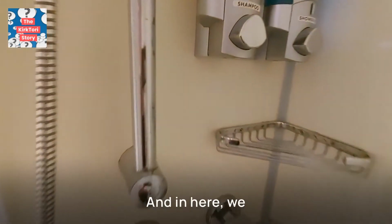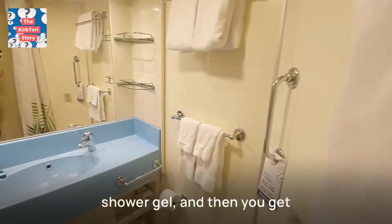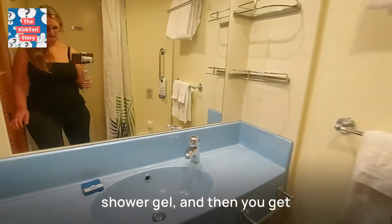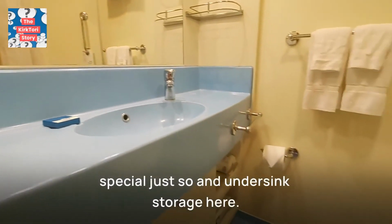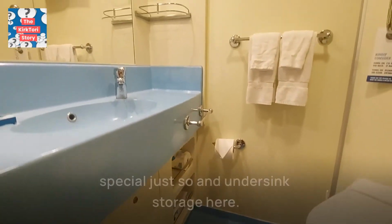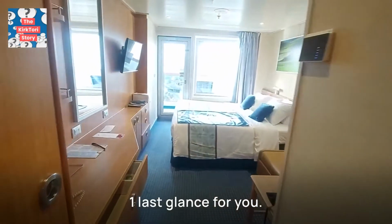And in here we do have shampoo and shower gel, and then you get a special soap and underground storage here. And that's it. Just one last glance for you.